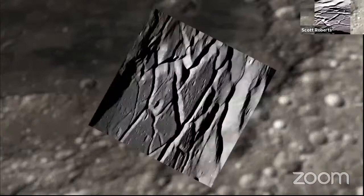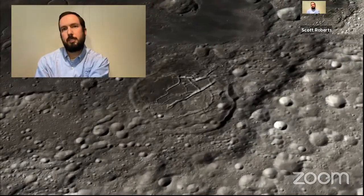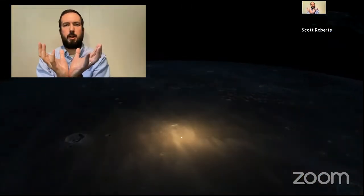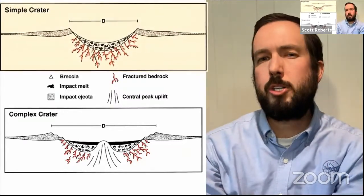The floor is covered with a network of rills that make it look like sun-dried mud, and it's a great example of a floor fracture crater, or FFC. So what made Komarov look like that? The leading idea among scientists is that FFCs are like volcanoes that didn't quite reach the surface. An impactor hits the moon, forming the crater. And underneath the crater floor, the impact creates a zone of broken rock called a breccia lens.